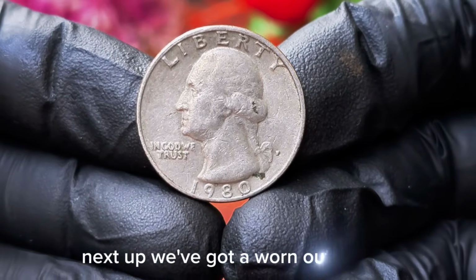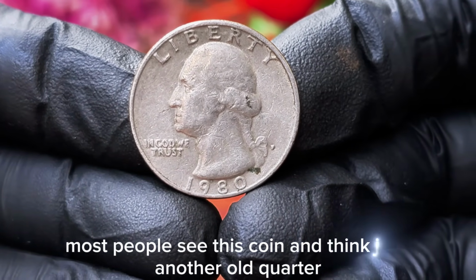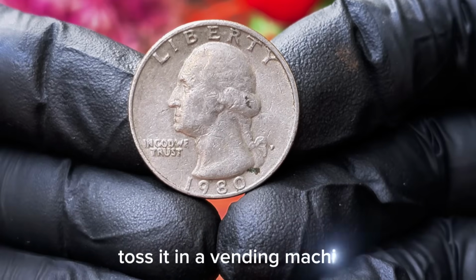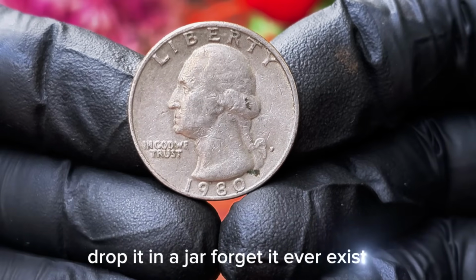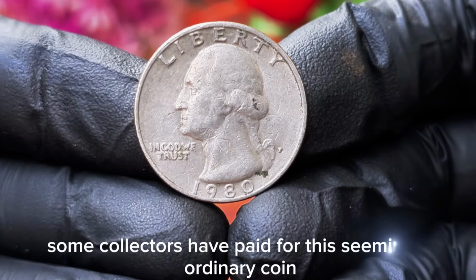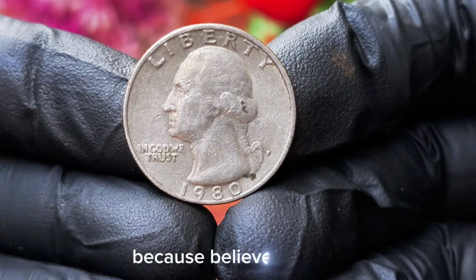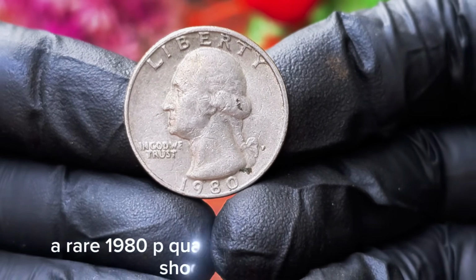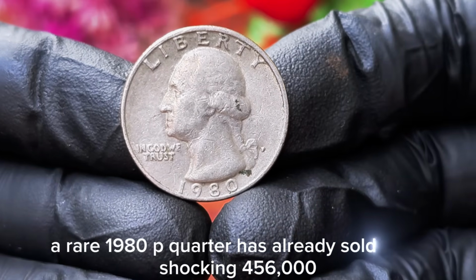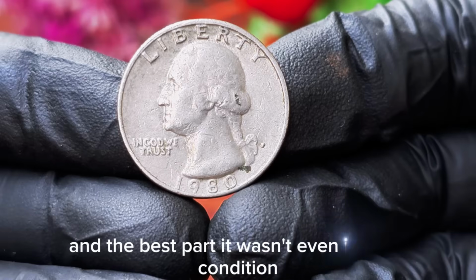Next up, we've got a worn-out 1980-P Washington quarter. Most people see this coin and think, just another old quarter. Toss it in a vending machine, drop it in a jar, forget it ever existed. But if you knew what some collectors have paid for this seemingly ordinary coin, you'd never let it leave your hands again. Because believe it or not, a rare 1980-P quarter has already sold for a shocking $456,000. And the best part, it wasn't even in mint condition.